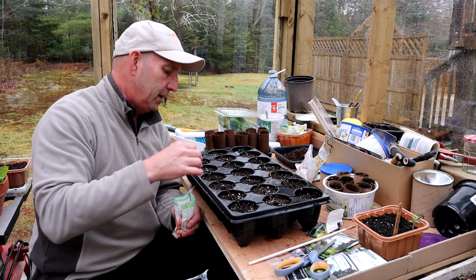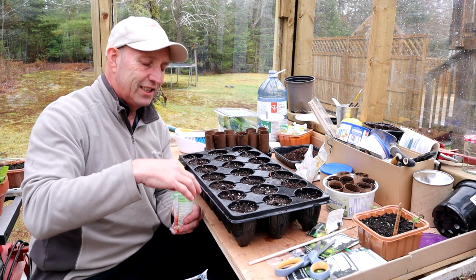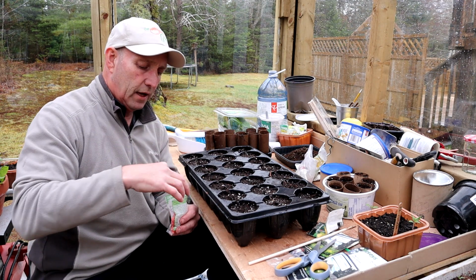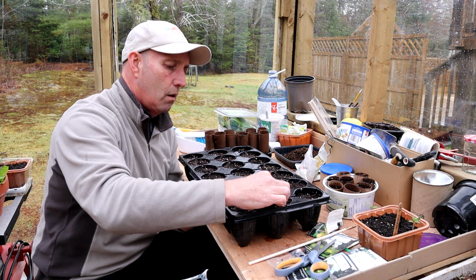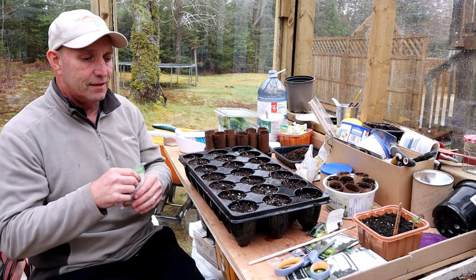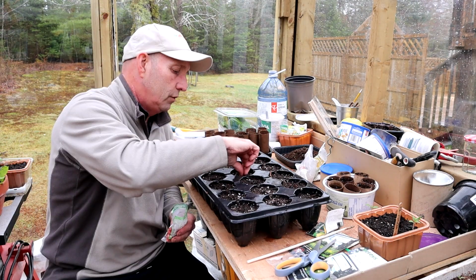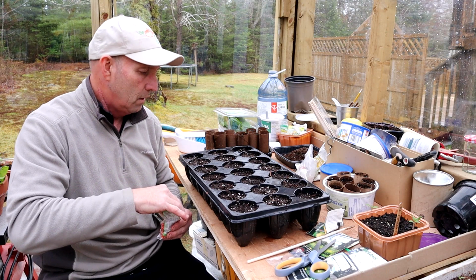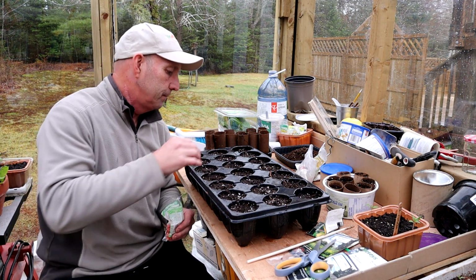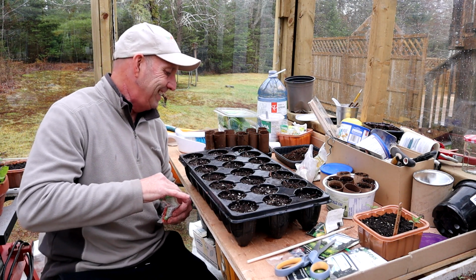Now these will germinate in a couple of weeks if it warms up nicely. As with all of these summer plants, they aren't going to germinate unless it's warm, and they like a bit of bottom heat. So you can still be using your radiator or whatever you've got in the house, airing cupboard. They don't need light, they just need heat.